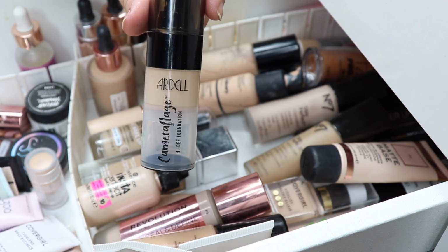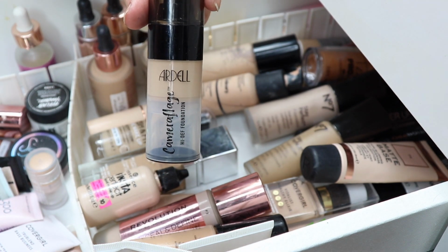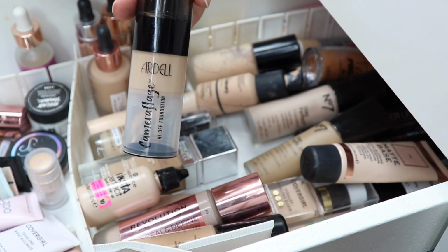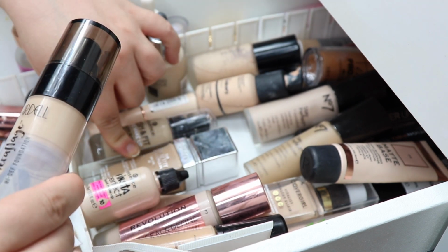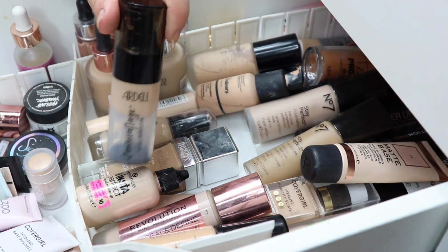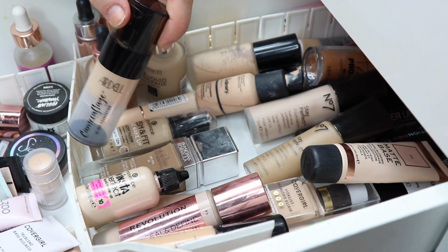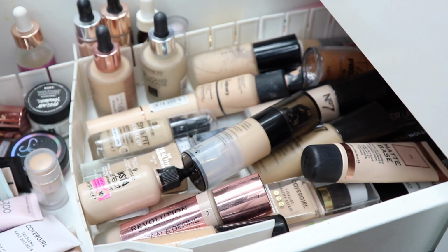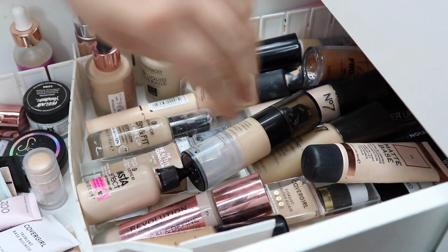This one from Ardell is also a holy grail. This is the best foundation I've tried in such a long time. The Ardell one and the Physicians Formula foundation are probably the two that I could have all my life. Give me those and I'll be fine. All of the other things are just meh compared to those.